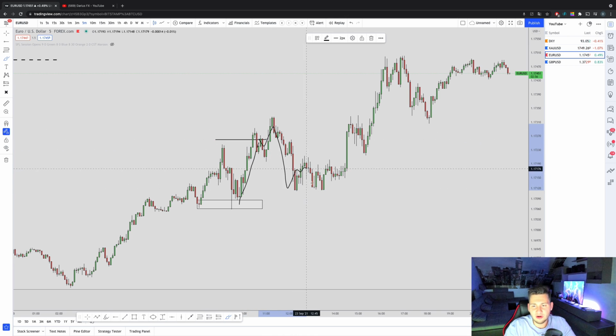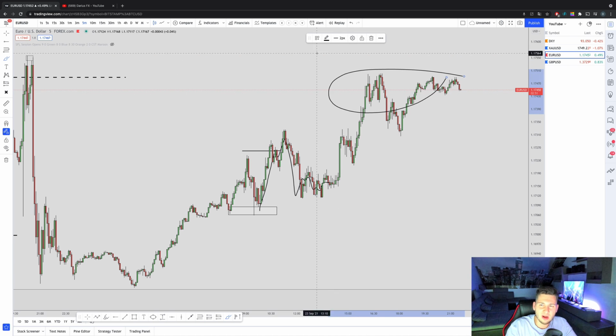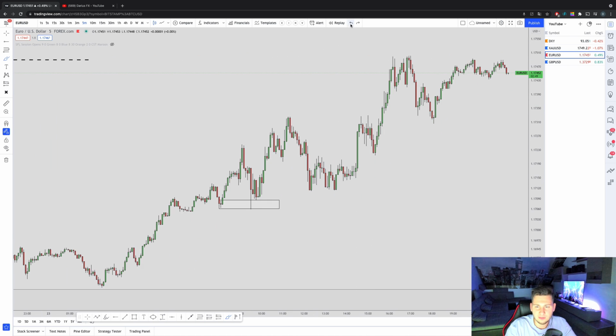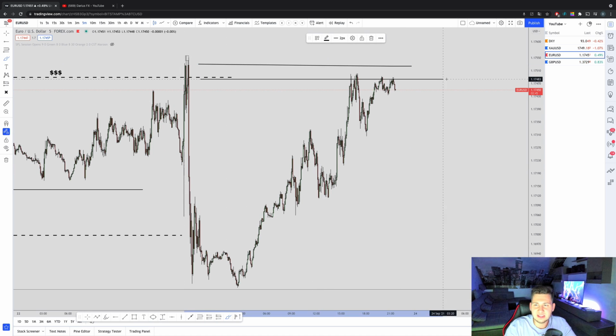And then I was looking for further confirmation. Price didn't give me that. And right now, look at this, where we are. Currently, I'm more than likely expecting the price to go lower. From my point of view, it looks like we're going to go lower. So we got here the zone.